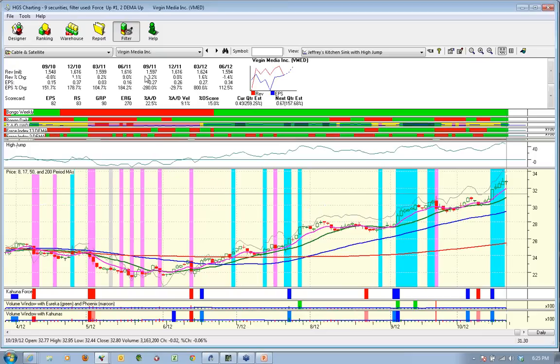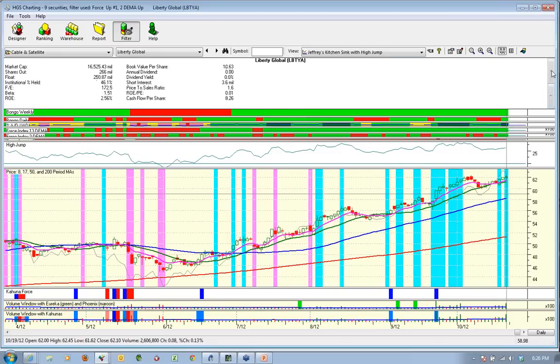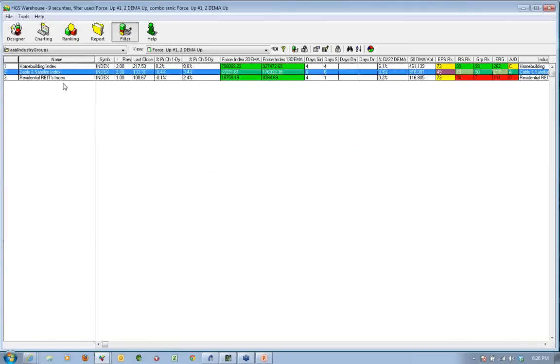I'll look real quickly at Liberty Global because there's a lot of stocks here that are interesting, and we all have our own taste of what we like to buy. Here's one hugging that 17-day moving average, everything green. Stubbed its toes here, but great earnings coming out, 2 quarters out, no dividend. So a lot of good-looking charts in the sector of cable and satellite.